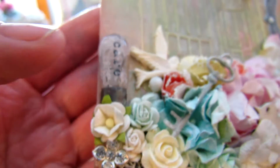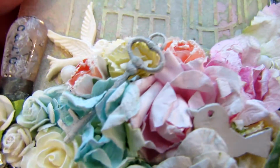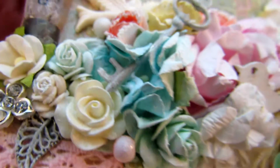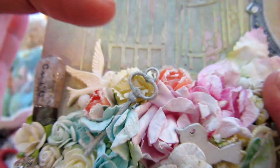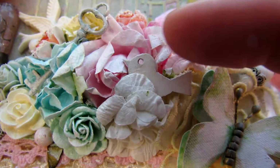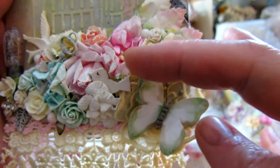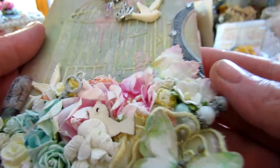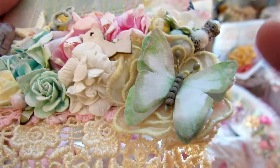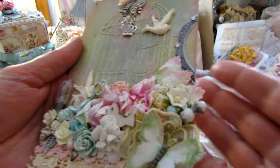This beautiful bling. This Prima bulb here. Another bird. I love those. Thank you so much, Louisa, for the time and the care that you put into each and every, just everything. Thank you so much. And look at this little bird. Look how cute he is. And it looks like, is that a wooden bird? He is adorable. Thank you for that. And this beautiful butterfly. It's made out of canvas. It's beautiful. I love that, Louisa.